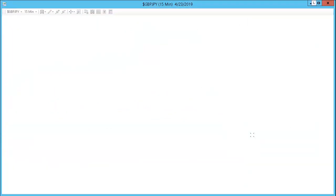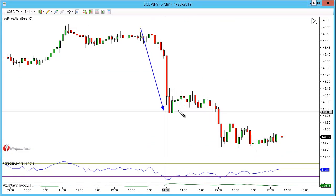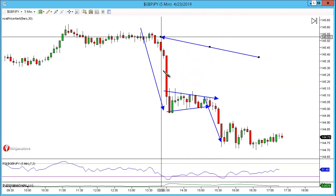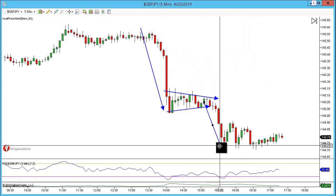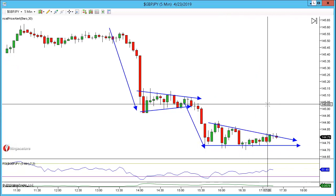Let's go to the 5. And this is what I'm really looking at. So we had a move lower, then we had consolidation, we had a breakout. Whenever I see these patterns, they happen after momentum moves. I look for them again to see if we can hop on that directional move, and just here we have a triangle.